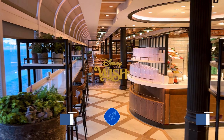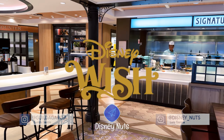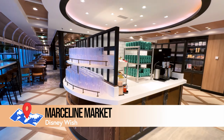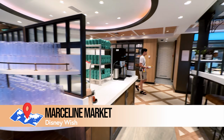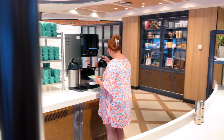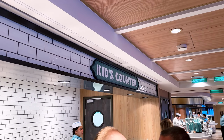We're back, and our first stop is Marceline Market, named for Walt Disney's early childhood hometown in Missouri. Marceline Market is slightly different than Cabanas, as it is a food hall inspired by popular marketplaces around the world. Within Marceline Market, you will find some standard fare along with specials, which change up to offer more variety.